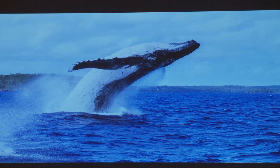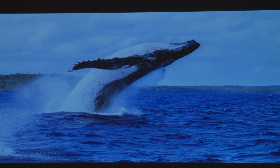Sequence of the mother humpback breaching. How they're able to do this, I can't imagine. They don't need deep water to do this. They don't do it with a lot of speed. I guess it's just the momentum of such a giant creature. Once it's going in a direction, it keeps going, and the display they put on is breathtaking.